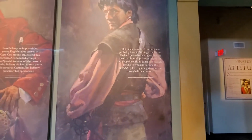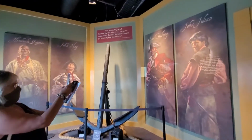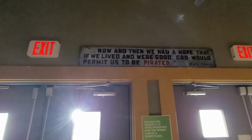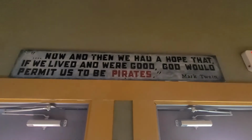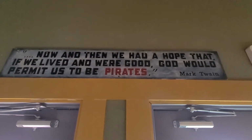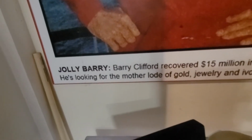All right. So one last shot of the inside. Gotta add this one here. And this is Barry Clifford.